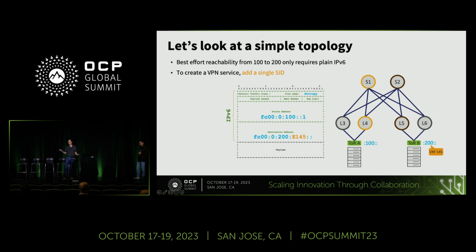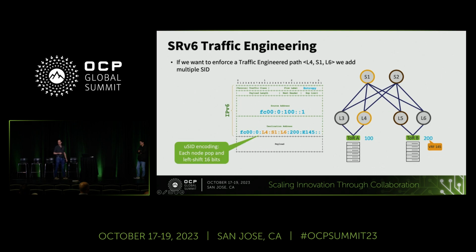So that allows you to do a very simple VPN service where the blue part of that prefix there, the DIP, gets you to that device, and then the yellow part is understood just by that device as being that VPN. This could also be extended to traffic engineering. So if you're combining the VPN with the traffic engineering, here I'm showing you with uSID encoding.